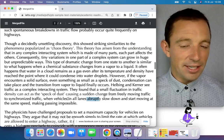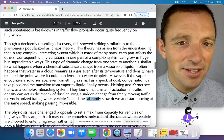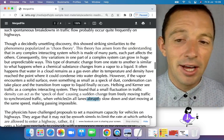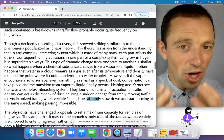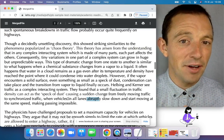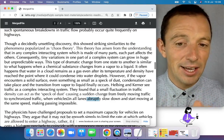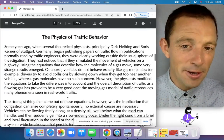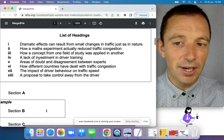Tricky, definitely tricky, because there's a lot of information and a lot to understand in that paragraph. But in the exam, you don't have a lot of time. So the job now is to try and find the correct heading for this particular paragraph from your instinct. So let's read the options again and maybe guess what might be the best option here.